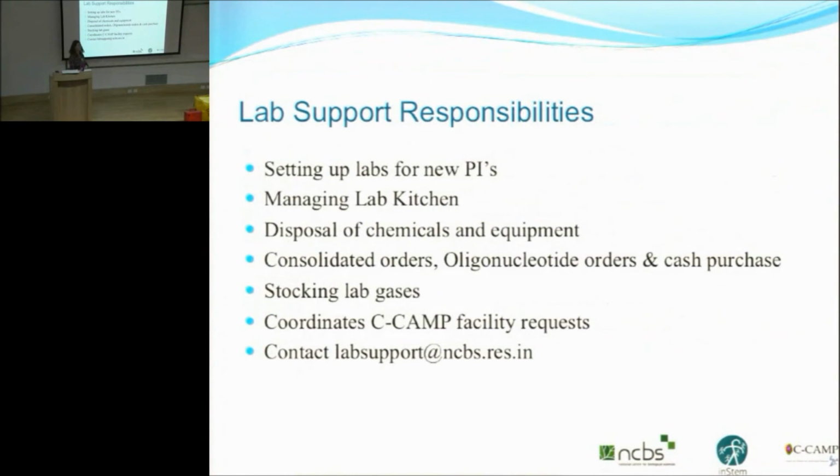So we also have another important department that really affects laboratories here, and that's called our lab support. I'm going to tell you what they do for us. They help our new PIs set up their laboratories. They also manage the lab kitchen. I'm going to tell you all of lab kitchen's responsibilities in the next slide. So just know that they're the people in charge of the lab kitchen people.